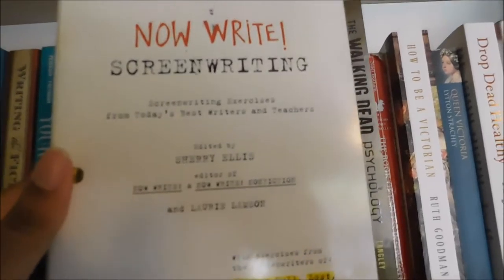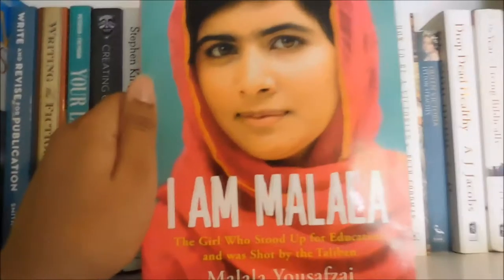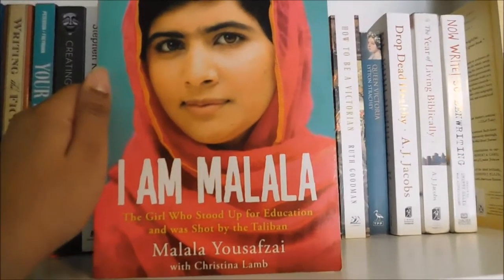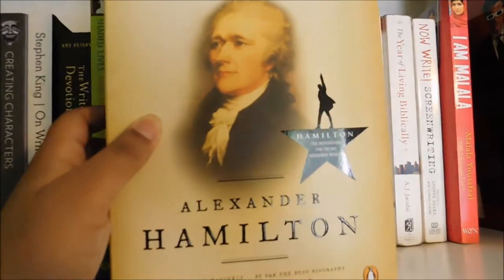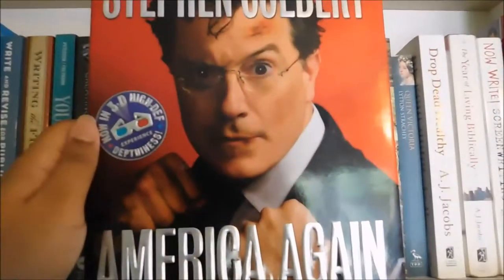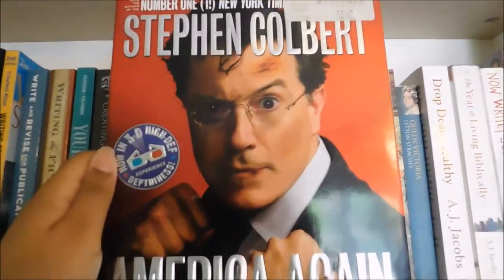Screenwriting Exercises from Today's Best Writers and Teachers, edited by Sherry Ellis. I Am Malala, The Girl Who Stood Up for Education and Was Shot by the Taliban by Malala Yousafzai with Christina Lamb. Alexander Hamilton by Ron Chernow. America Again, Re-becoming the Greatness We Never Weren't by Stephen Colbert.